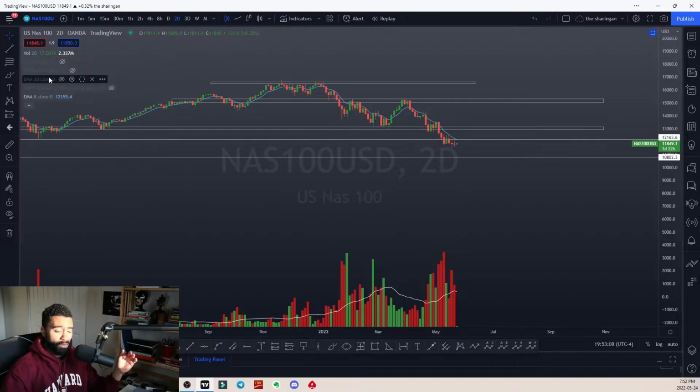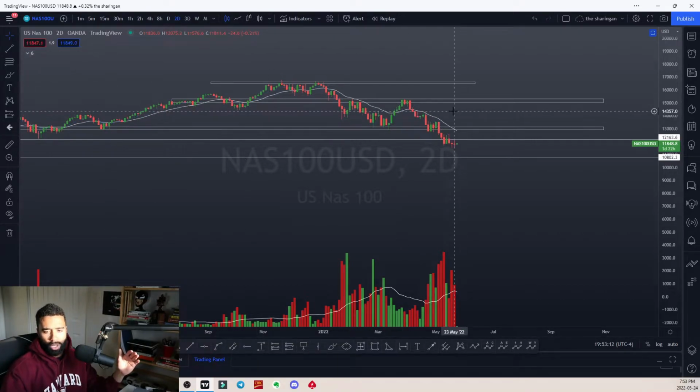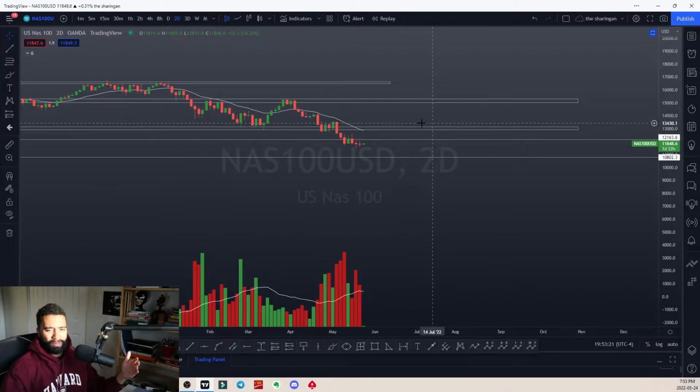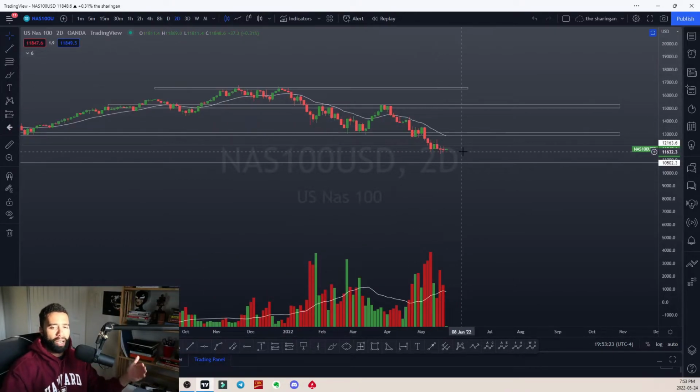So right now, the bears are in control. We can't just blindly assume without any evidence, which means we need major bull volume to come in. Otherwise, it might be too early to jump the gun and say, oh, it's the bottom. That's not what we're trying to do.